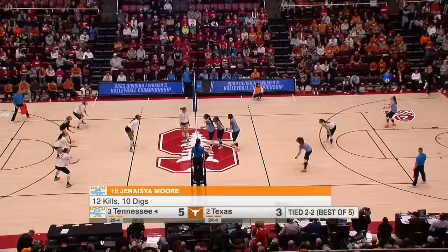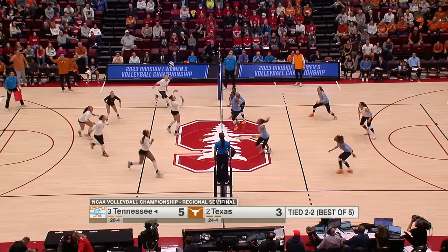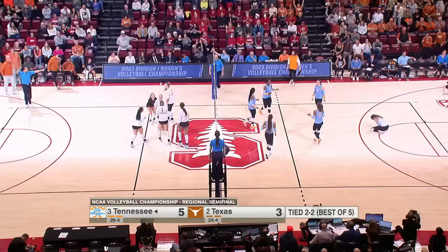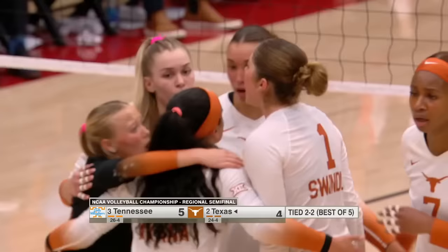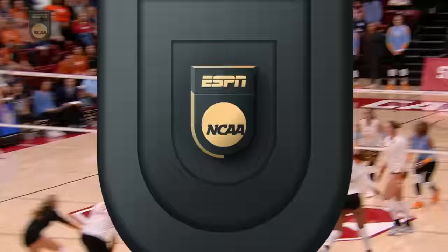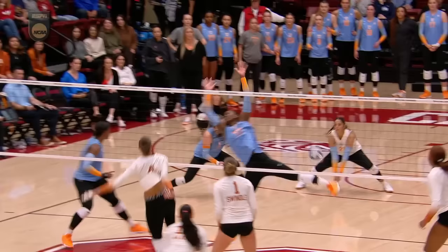Caroline Kerr, the freshman, with the serve. It's a good one. Kerr had to dive in to try to save it. A dig. She's filling out the bingo card right now for Tennessee. There's the back row attack. You just said a moment ago, the good news for Tennessee is that Skinner's in the back row, but Madison Skinner on that back row attack has been fantastic this season for Texas. Yeah, the moment I said that, I thought maybe I shouldn't have said that, because we could see a whole lot of that.